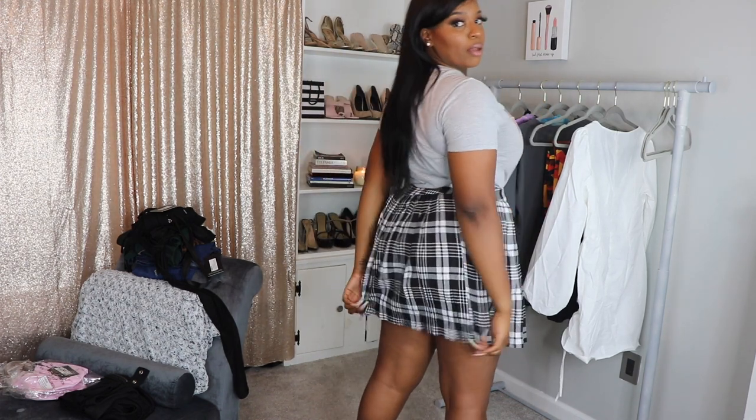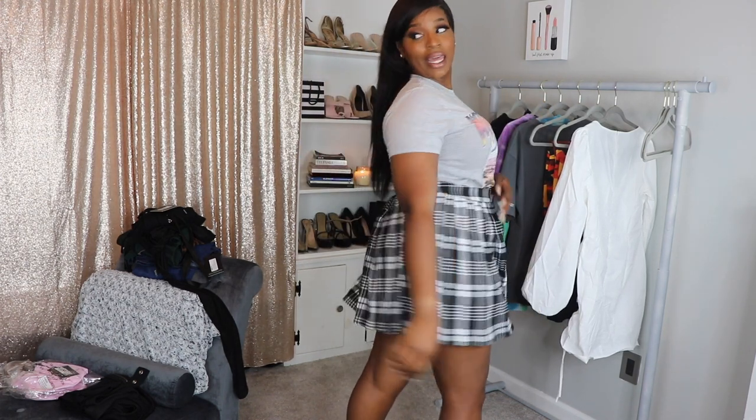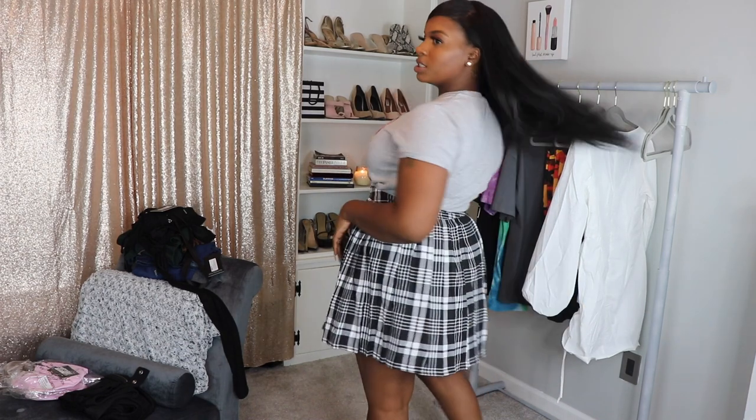It's relatively long compared to some tennis skirts. I didn't want it to be a mini that I couldn't really even wear. So you can see the length in the back. Make sure my bookie's not out. Okay, you can see the length in the back. I feel like she's cute.